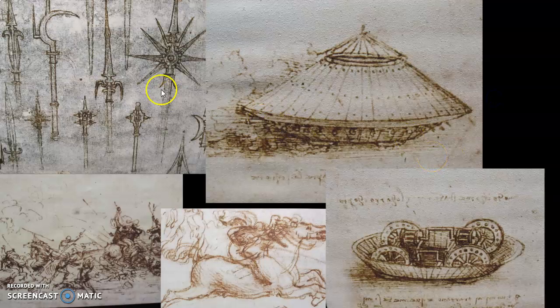He also came up with many other different types of weapons like this here. Leonardo da Vinci didn't do this for fun. This was his way of making money. Matter of fact, he made more of his money not through his art, but actually through his military inventions.